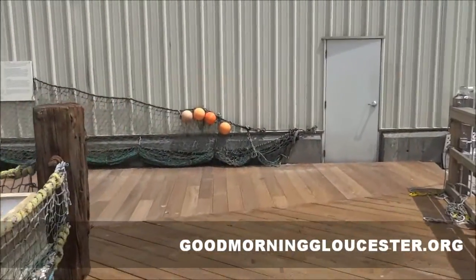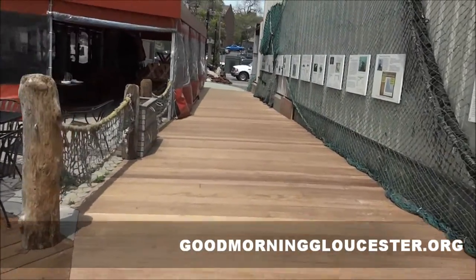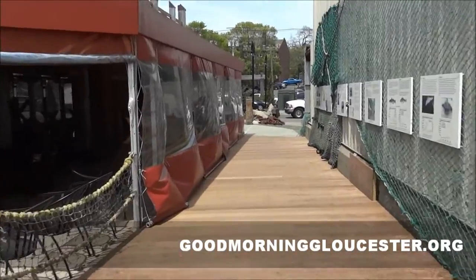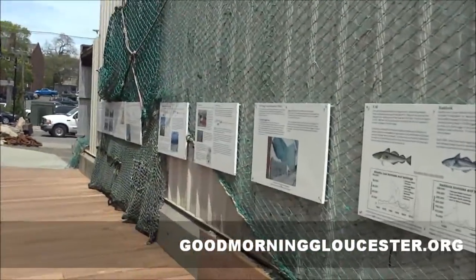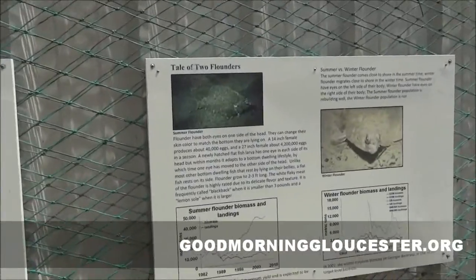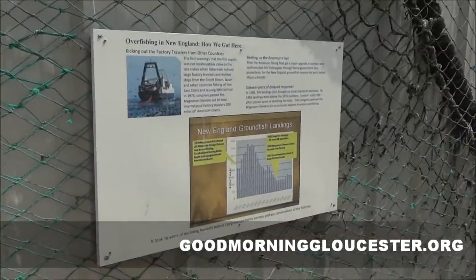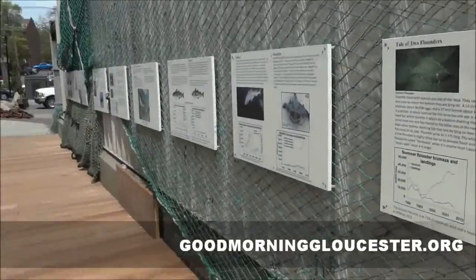Great burgers at Minglewood Tavern. Just about every day of the week they have a special. They have a pizza special one night, a burger special one night, great outdoor dining. Then you have this, on Fisherman's Wharf, there's all kinds of explanations of the different kinds of flounders and fish and lobsters, all these different panels talking about commercial fishing in Gloucester.